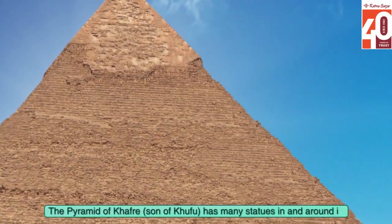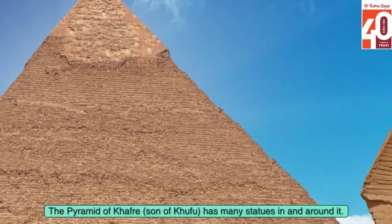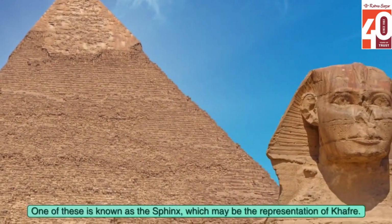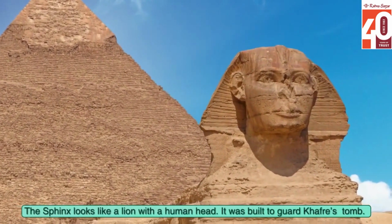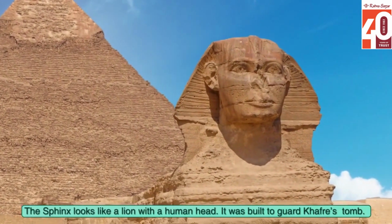The Pyramid of Khafre, son of Khufu, has many statues in and around it. One of these is known as the Sphinx, which may be the representation of Khafre. The Sphinx looks like a lion with a human head. It was built to guard Khafre's tomb.